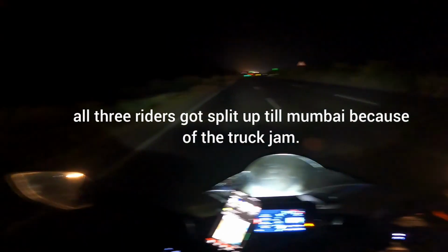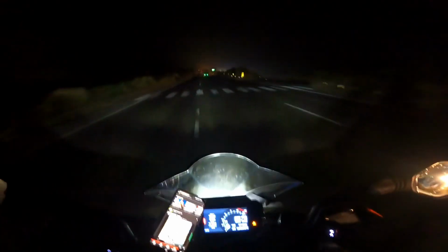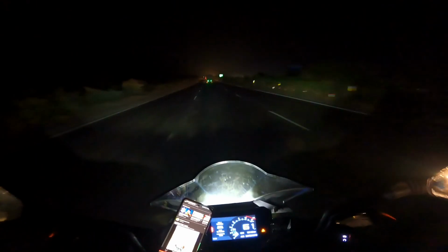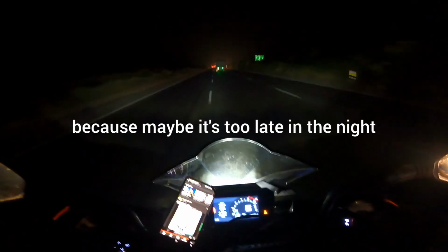So we are in the Dahanu area. Night, it looks totally different. There are not too many private cars on the road right now. Lots and lots of trucks, and trucks only.